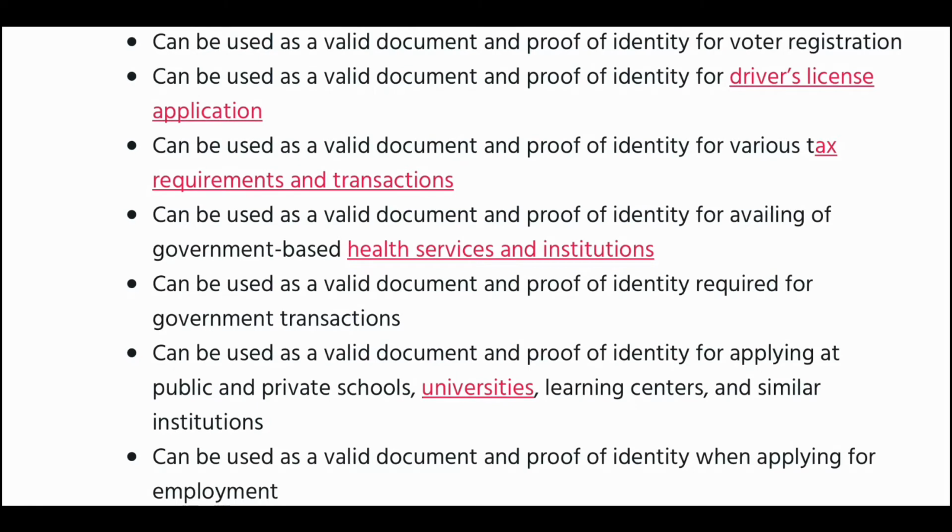Can be used as a valid document and proof of identity for voters' registration. Can be used as a valid document and proof of identity for driver's license application. For tax requirements and transactions. For government-based health services and institutions. Can be used as a valid document and proof of identity required for government transactions. Can be used as a valid document and proof of identity for applying to a public and private school, university, and similar institution. Can be used as a valid document for employment.